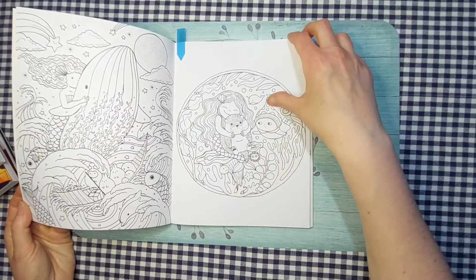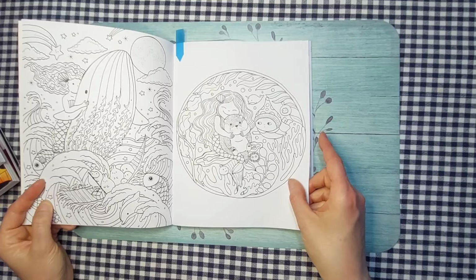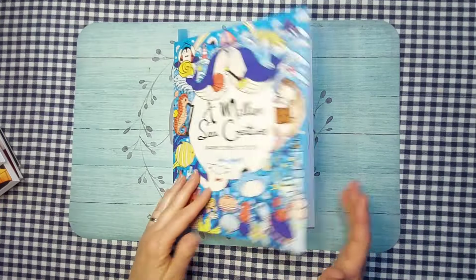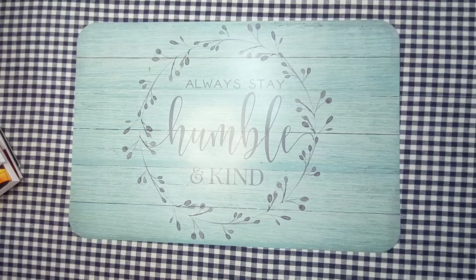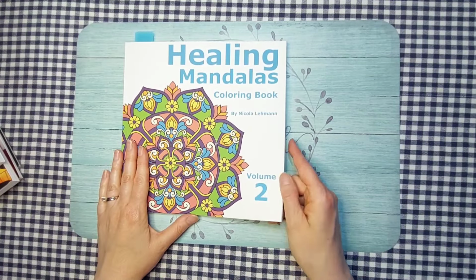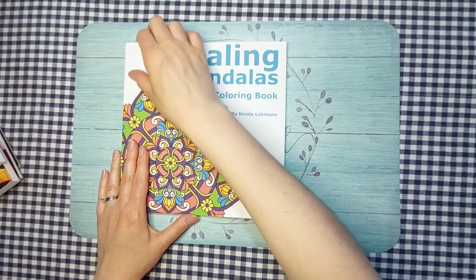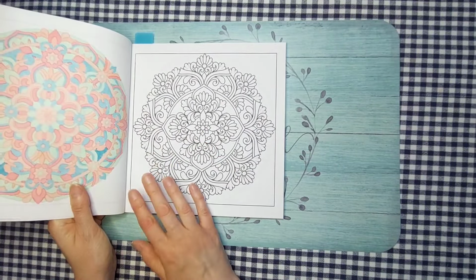And maybe I'll use my Crayola Super Tips since this is double-sided, and then go over it with some colored pencils. But yeah, so I'm hoping to work out of that book this month. Wanted to continue working on a Healing Mandalas coloring book, Volume 2 by Nicola Lehman. I'll be doing the next one in line. I'm doing this front to back.